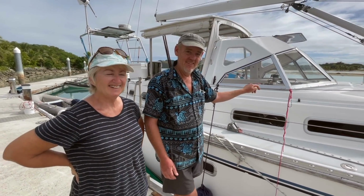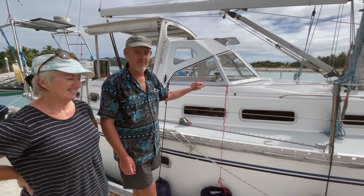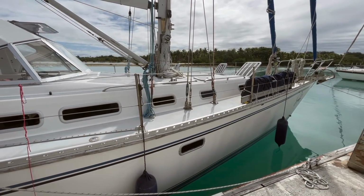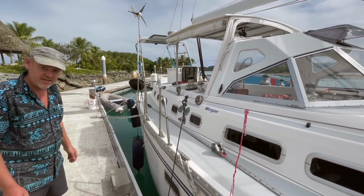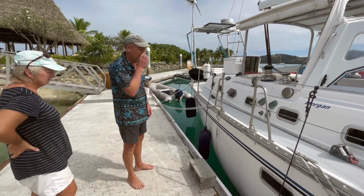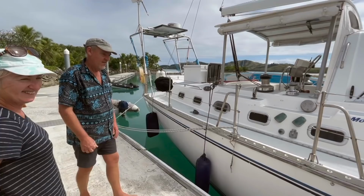Yeah, she does look very strong and safe, center cockpit. Yeah, absolutely, really comfortable. So that's the Catalina Morgan 45. That's right. Yep. So with center cockpit, that gives you heaps of space. Yeah, absolutely, and it doesn't matter how big the sea is, you always feel safe in there. They're very popular boats for cruisers, that's for sure. Yeah, she looks beautiful. All right, let's step aboard.